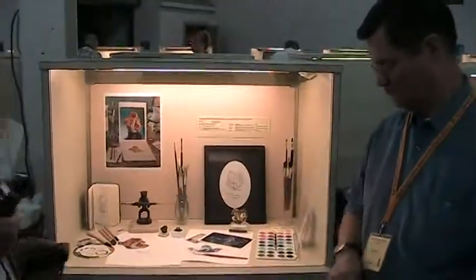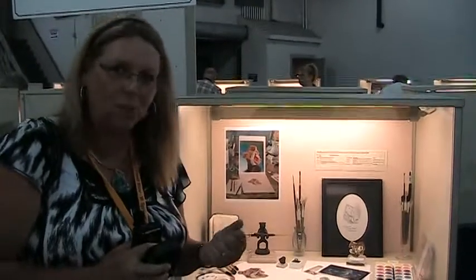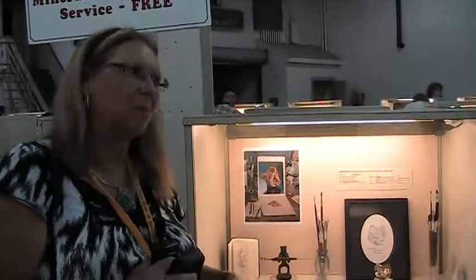Okay. This is a case I put together because I'm an artist, and when I grow up, I hope to be Fred Wilde, who is my favorite artist, by the way. I wanted to put together kind of a fun case to entice people to think about art.